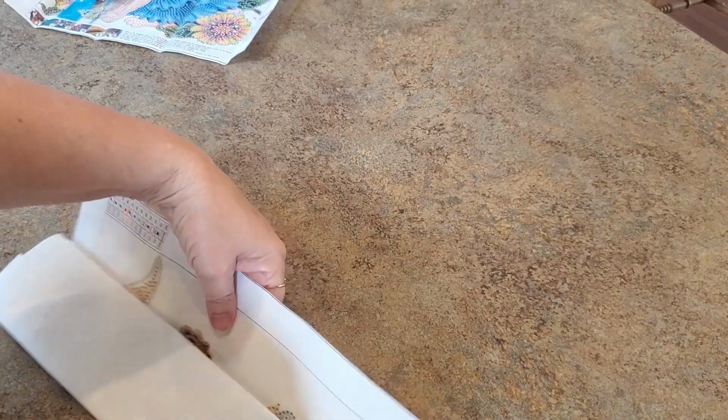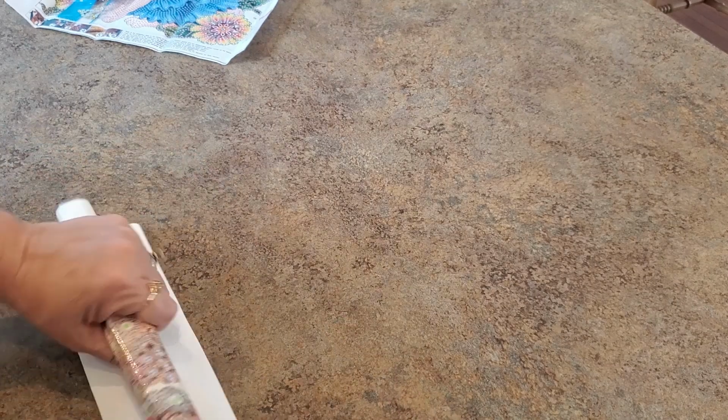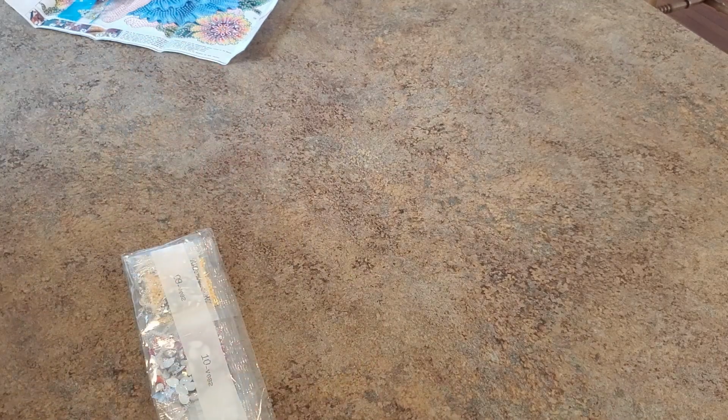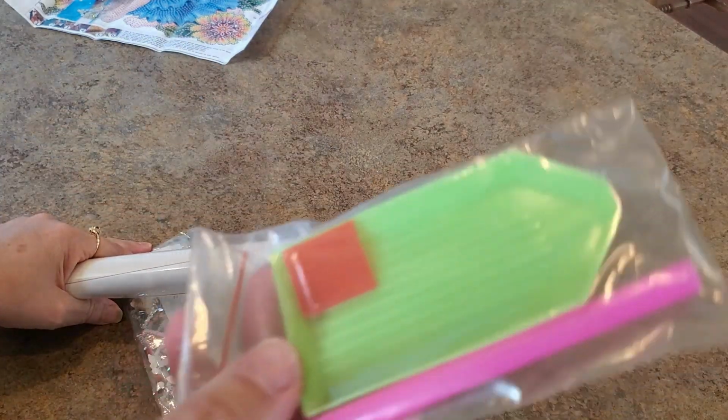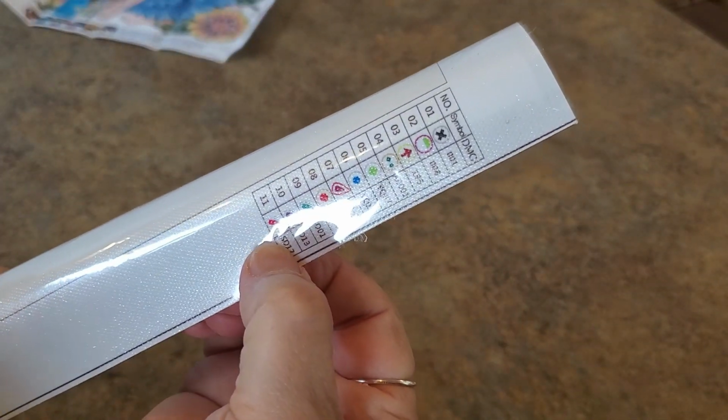Anyhow, what's this? Another special. Oh, I remember this. This one looked really interesting. This one's a little bit bigger, it looks like. At least on the rendering, it looked like it's going to be a lot of special drills. It has 11 different shapes and whatnot.